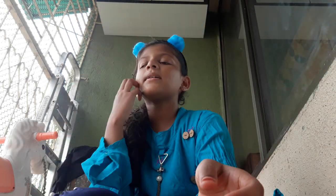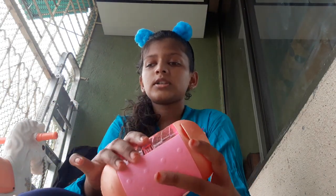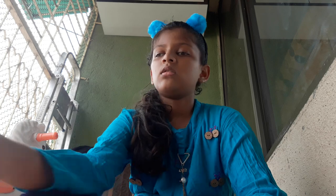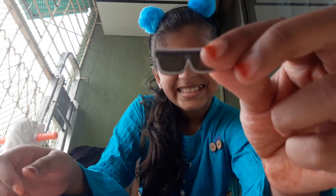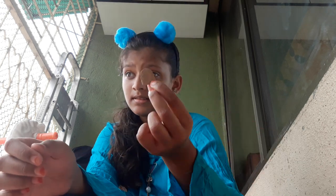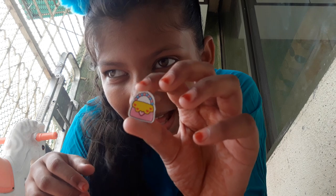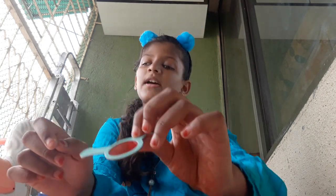So now I'm gonna keep all the LOLs back. All the stuff of LOLs, I'm gonna keep it back inside the box. Put the LOL. My old toy Minnie Mouse. Goggles. They look like they're real goggles. Top and the cardboard purse. It looks like something else when we keep it like that. And then we turn it around. New heart. And the magnifying glass.